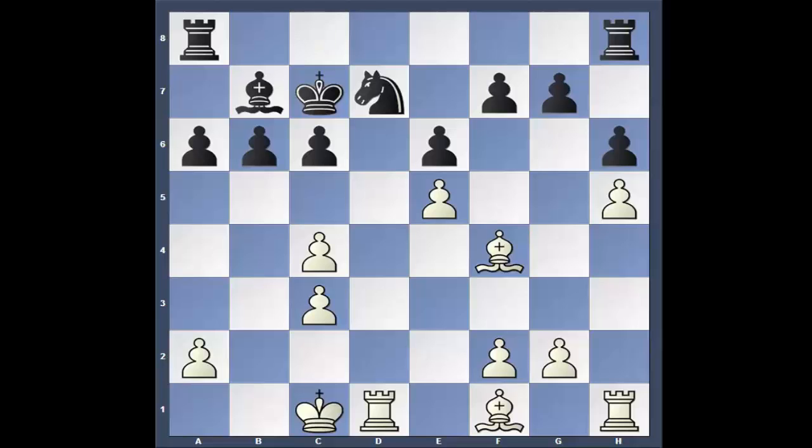Bishop b7, half-point advantage for white. White's got the bishop pair, but other than that, nothing really extraordinary. This is a weird position, at least it is for me. I mean, that queen side is just a mess. Pawn on e5, choking down black a little bit. Rook d3, c5. It starts getting incredibly complicated coming up here.